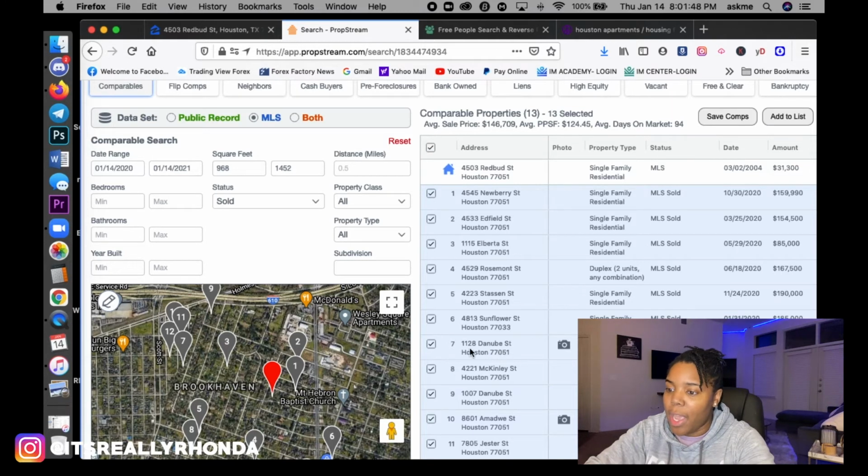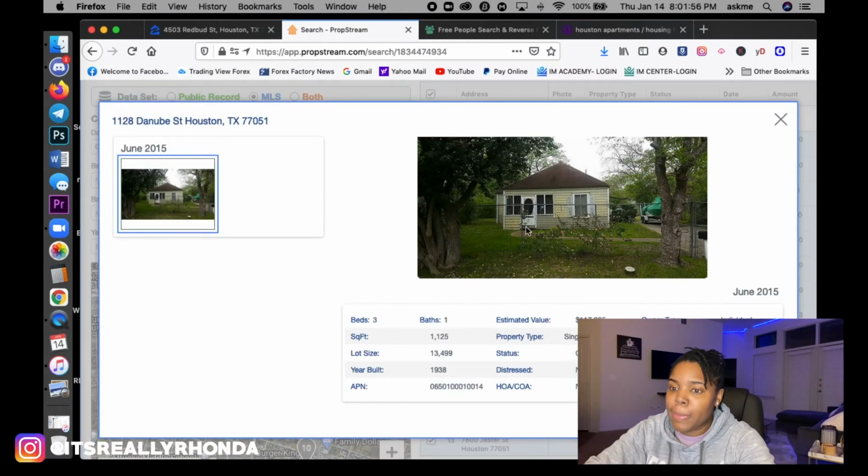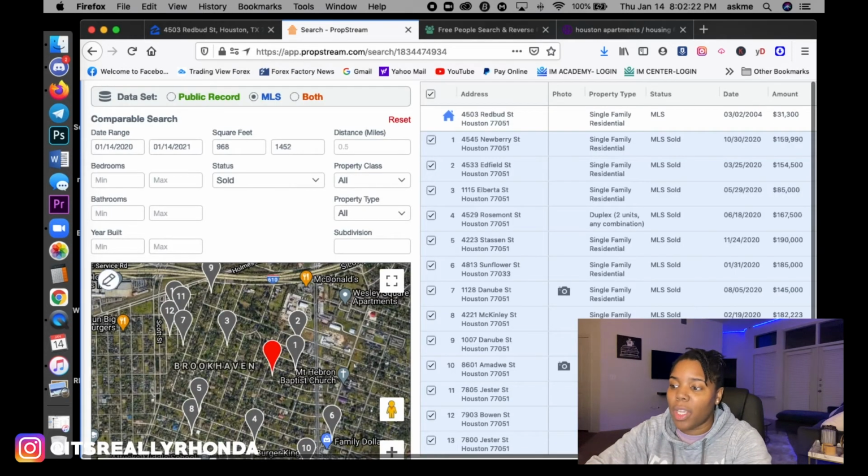All right, so we have one that's at 1128. It has some pictures to it. Let's go look at it. This one sold for 145. All right, now look at this property compared to our property. This one sold for the 145 because of what it looks like. This one already has some updates. It doesn't look run down. Someone's been taking care of it. And they probably were able to get this sold because of the area or the possibility of the area. This is not even a new build. It doesn't have any new construction, but it's a house that's been well taken care of. So that's the reason why they were able to get the 145.